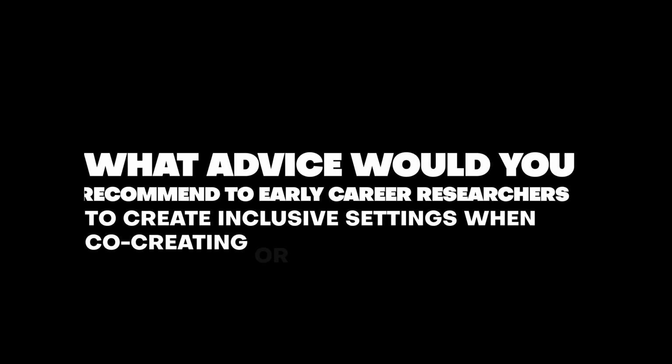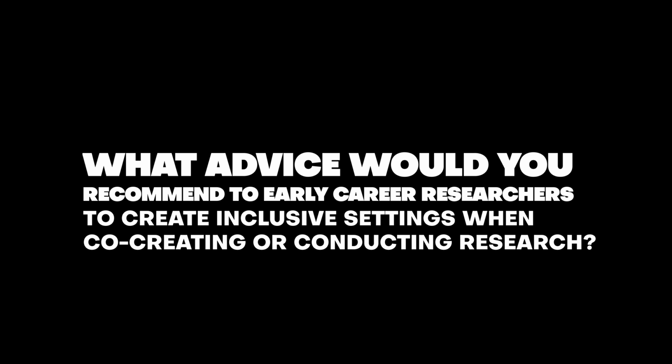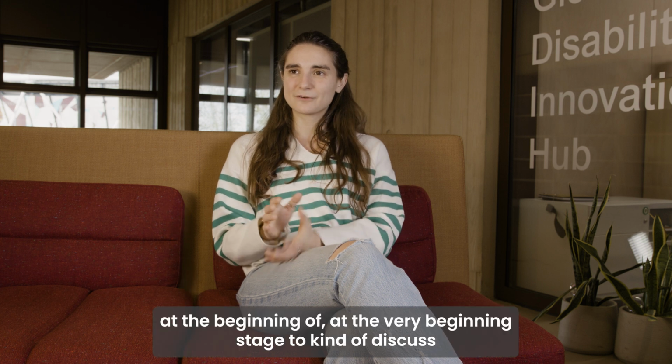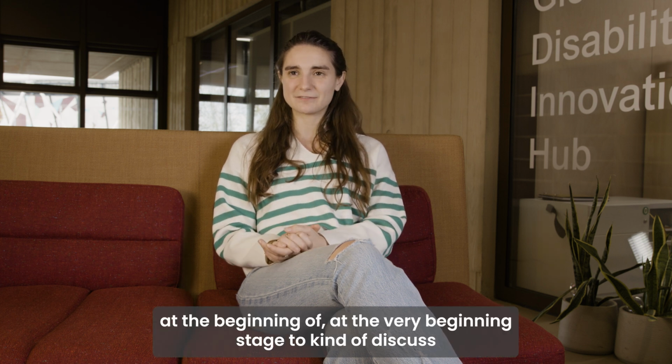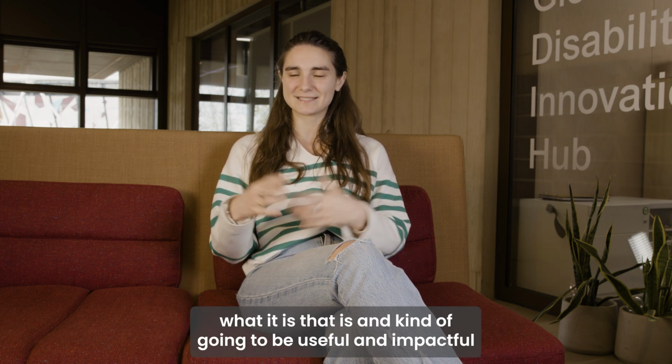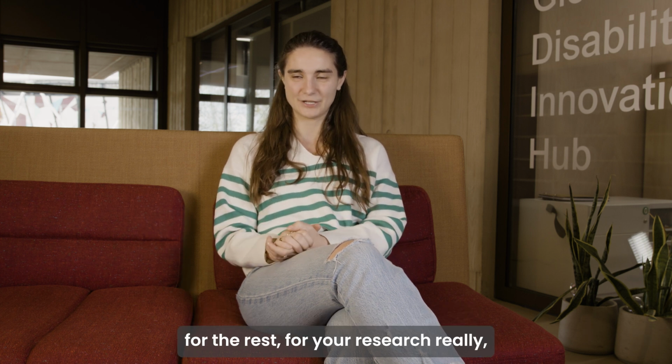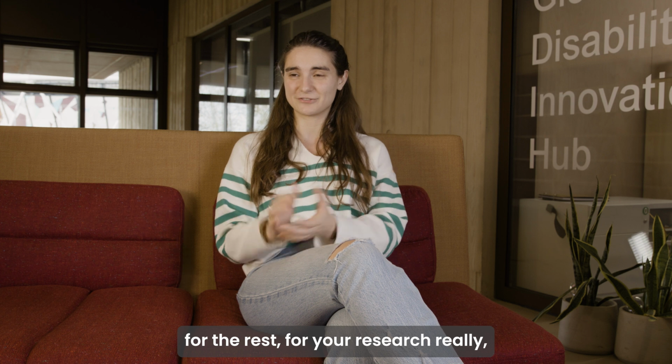What advice would you recommend to early career researchers to create inclusive settings when co-creating or conducting research? I think it's important at the very beginning stage to discuss what is going to be useful and impactful for your research, really.